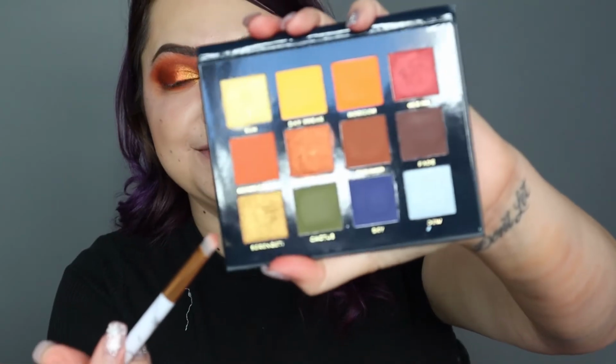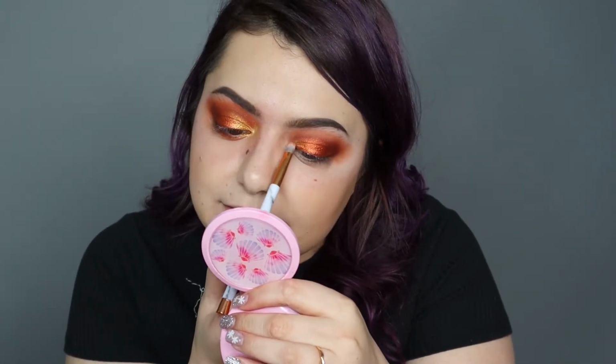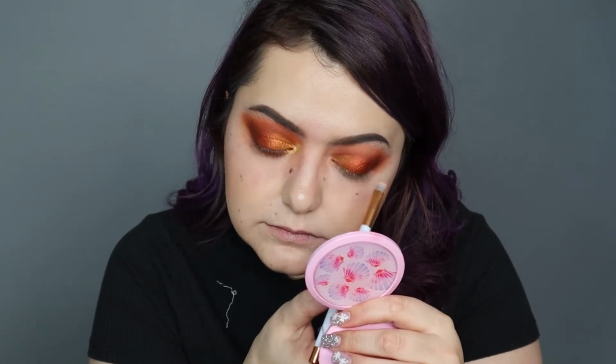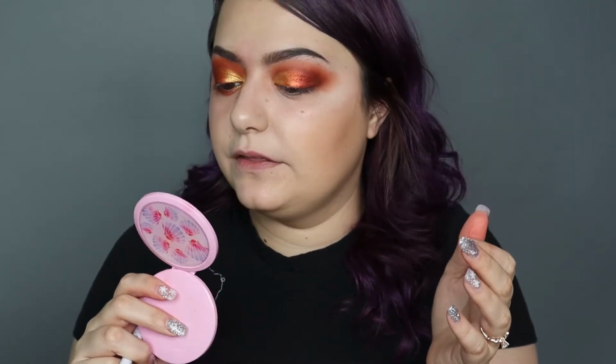Okay, and then from here I'm gonna use another shimmer shade, and this shade is Serengeti. Not that it's in Serengeti, but you know. So we're gonna use this shade here. I am gonna use a brush for this one, and we're just gonna tap that into the other shade and kind of into the inner corner. Okay, so I'm going to just dip back into Grand Canyon a little bit, tap those two together.